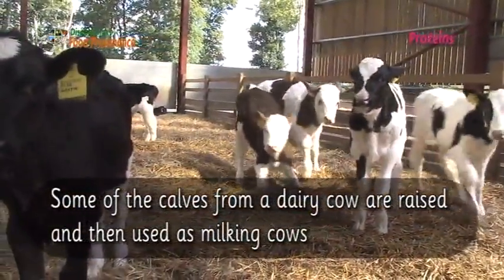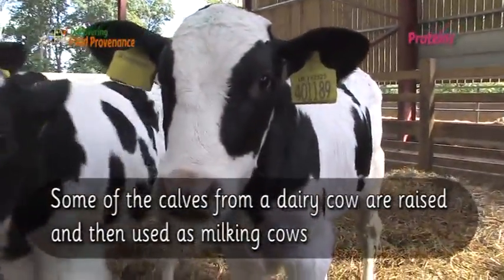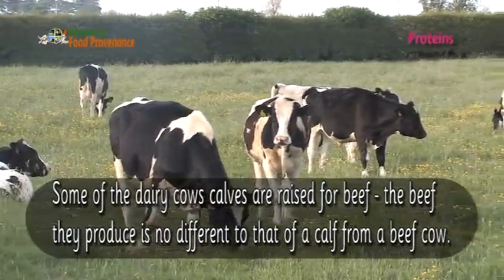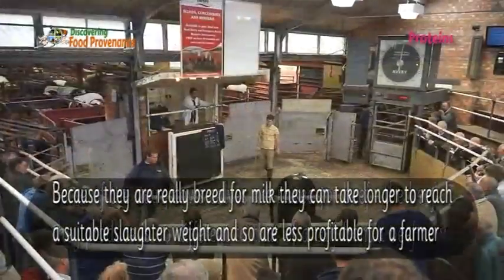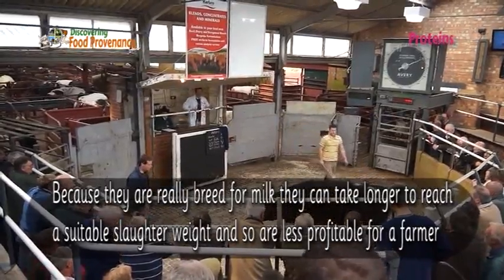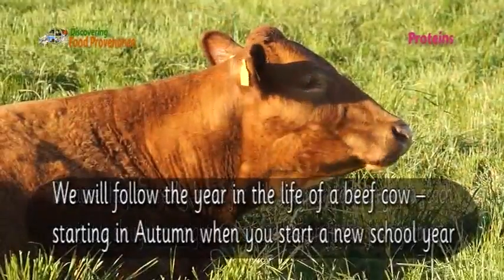Some of the calves from a dairy cow are raised and then used as milking cows. Some of the dairy cow's calves are raised for beef. The beef they produce is no different from that of a calf from a beef cow. Because they are really bred for milk, they can take longer to reach a suitable slaughter weight and so are less profitable for a farmer.